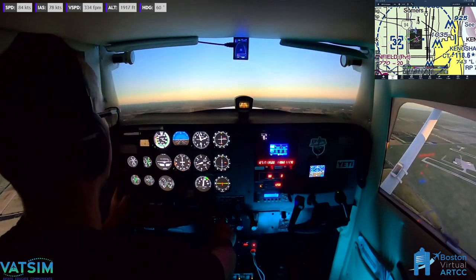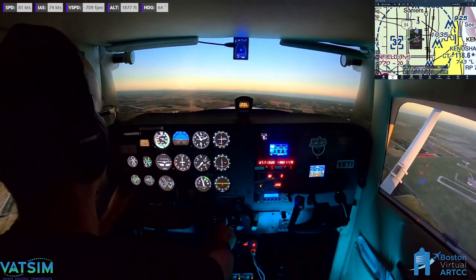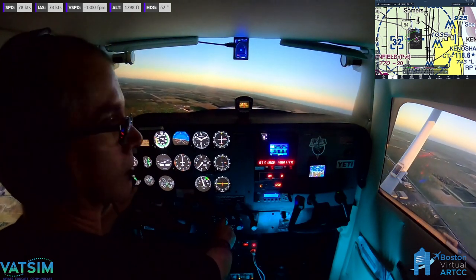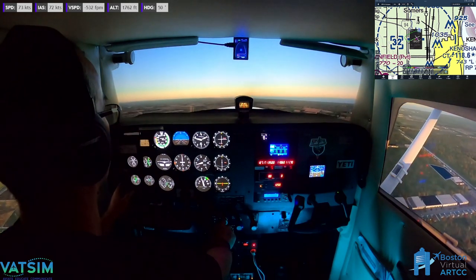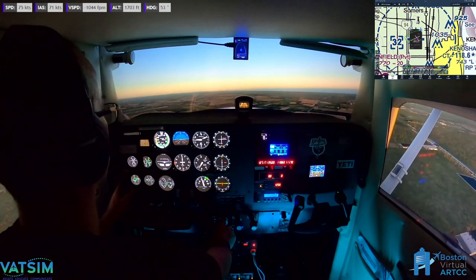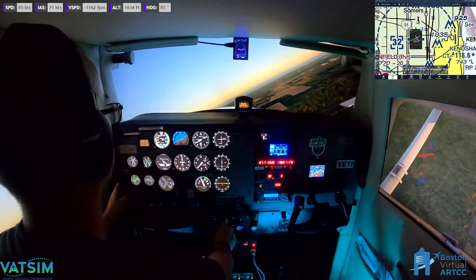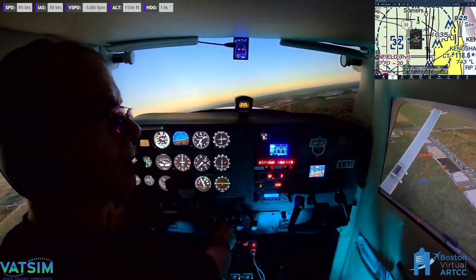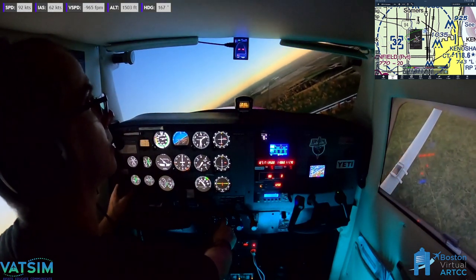Alright, there's our numbers. Power back to 1500. Let's capture 80 knots. Kenosha traffic, November 833 Foxtrot, right base 25 right, full stop Kenosha. Kenosha traffic, 833 Foxtrot, right base to final approach 25 right, full stop Kenosha.